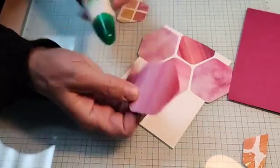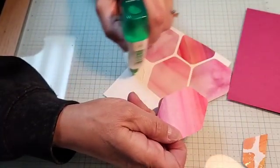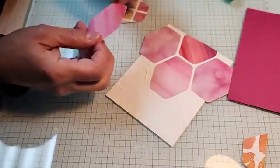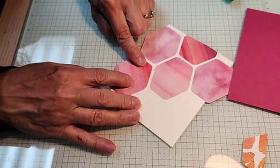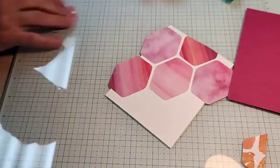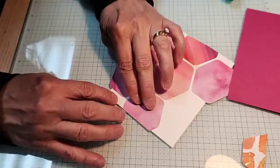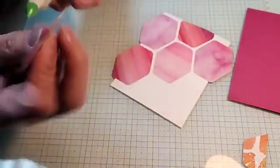All right. So I like the darker color there. So I'm just going to adhere. Sorry, I'm probably in the way. This paper is so fun. All right. Look at that. That one's almost perfect. So I'm just going to hold on to the edge.